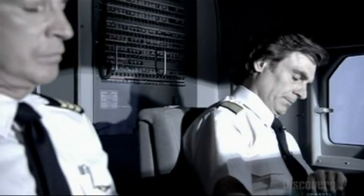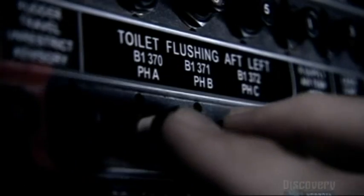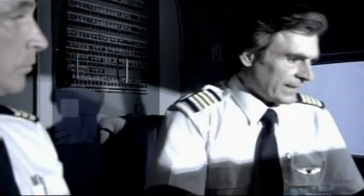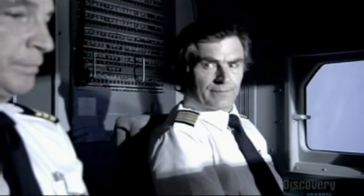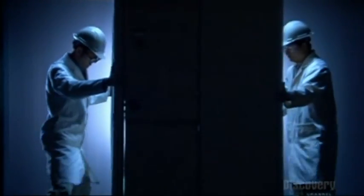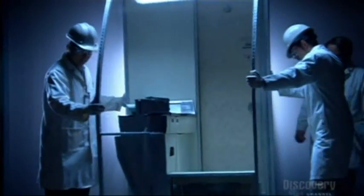Zap, zap, zap. The circuit breakers trip as a precaution. When they begin to overheat, the circuit breakers turn off, cutting electrical current to the toilet's flush motor. It's a safety feature so the motor will not cause a fire. Pops as I push it. Investigators need to know if the breakers were tripped by a fire that had already started, or was the motor itself the problem.